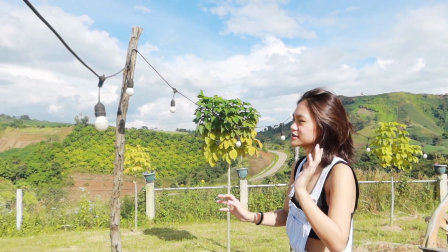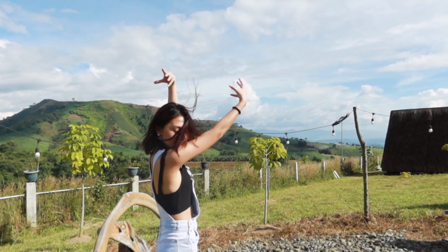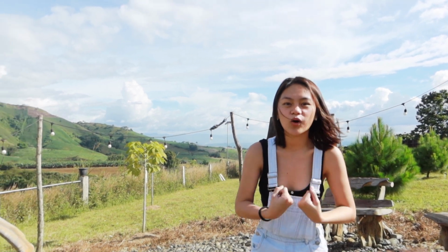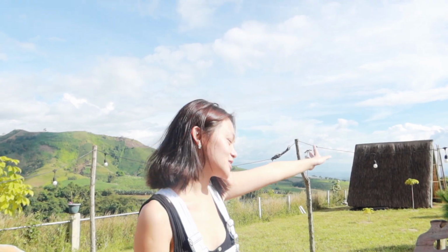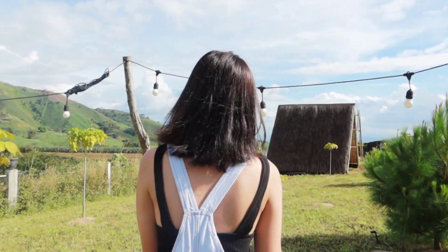In here, we also have these bulb lights just for aesthetic purposes. And yeah, this is basically the view. It actually gets so cold here at night, so every time we have our drinks here, we wear hoodies and all that stuff. Anyway, this is the bonfire area. And beside it, we have an ongoing construction for more guest rooms. So let's go ahead and check it out.